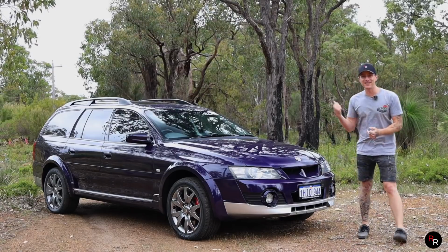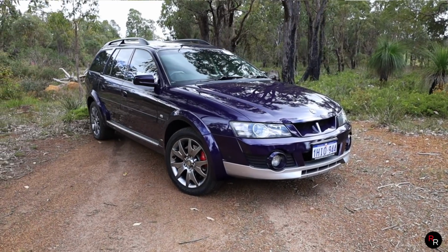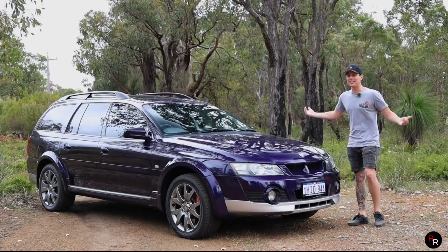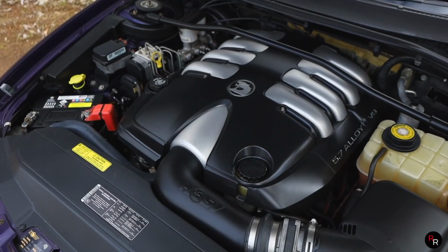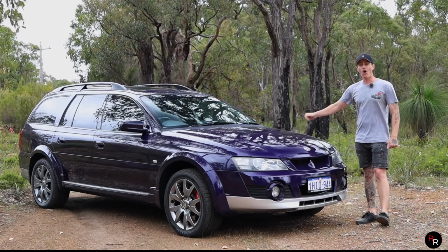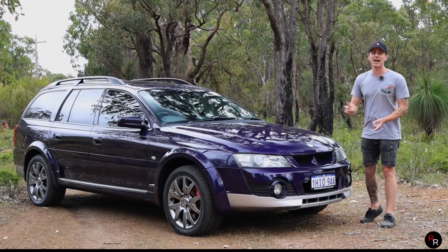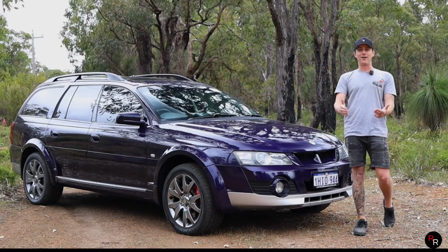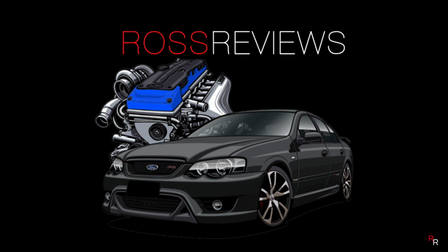I'm Jonathan Ross. This is Ross Reviews, and this is a 2004 HSV Avalanche. This is an extremely rare HSV wagon off-road creation. It's got a 5.7 liter V8 up front, all-wheel drive. Today we're going to review this thing. We're going to take it out on the road, we're going to check out its interior, and we will launch it. So make sure you stick around and let's get into it.